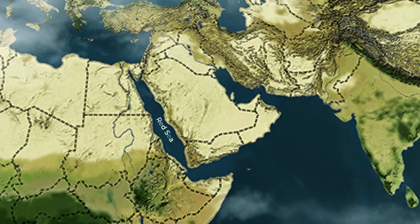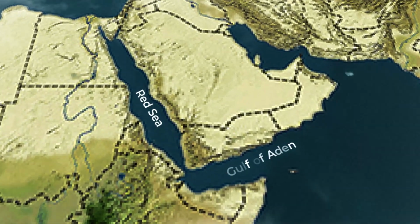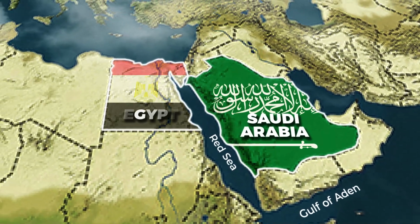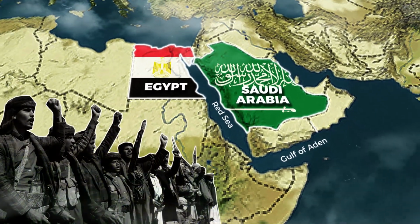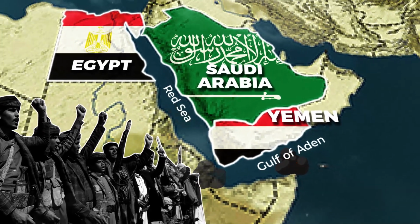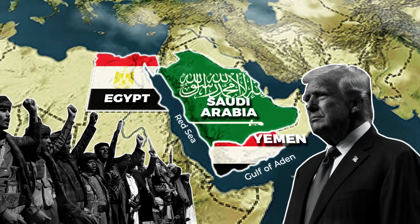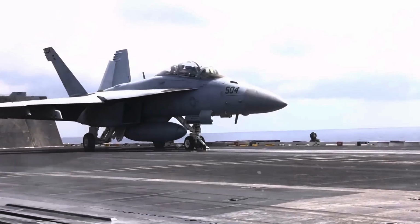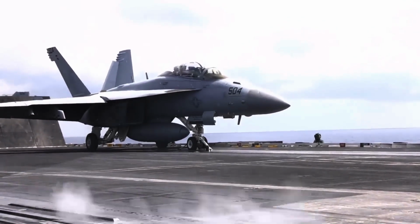This is the Red Sea, going down to the Gulf of Aden. It is a vital trade route for both Saudi Arabia and Egypt. But now, the Houthis in Yemen have taken over. After weeks of bombing ships, including freight carriers, the U.S. has had enough, sending the destructive F-35C to crush these Houthi rebels and teach them a lesson.